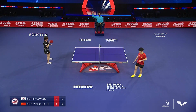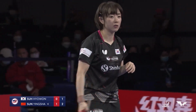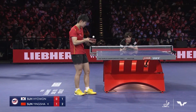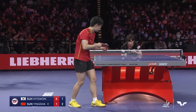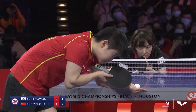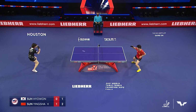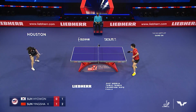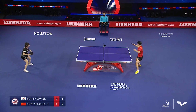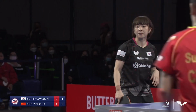That's clever, isn't it? Backhand, so really concentrating on heavy backspin. Actually very difficult for Sun to attack off that. Get the timing right off the backspin. No, it's a demanding style of play.